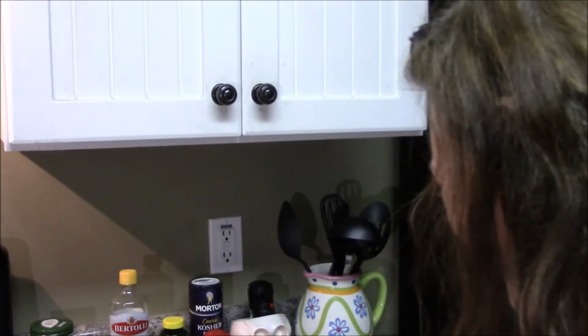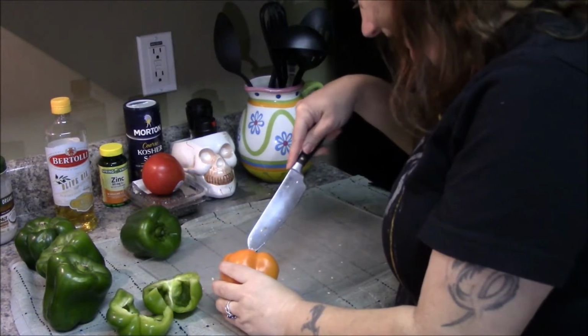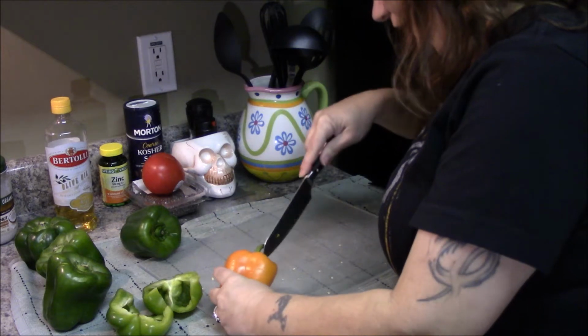I'm just going to have to go to a smaller pan now, which sucks because I've already greased the pan that I was going to use. This is real cooking, folks. Okay, so let me see if I can make something out of these suckers. Nothing is ever really easy, is it?